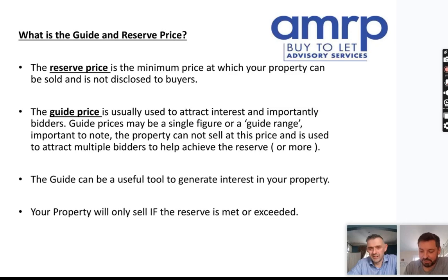Now the guide price is basically what Andrew said, is what we use to generate the interest. So it's always below the reserve, and it's just a numbers game in the most brutal way possible to say that. The lower the price, the more people see it. The more people see it, the more people view it. The more people view it, the more offers. The more offers, the more chance we've got of getting a bidding war to generate the bigger prices. So it's just something we use.